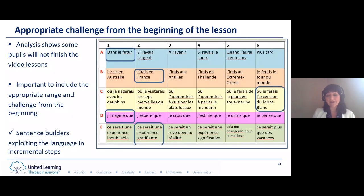Our analysis and research also tells us that a lot of students that begin their synchronous lessons might not be finishing them. So it was also very important for us to make sure that we include the appropriate range and the right level of challenge that we want our pupils to access right from the beginning of the lesson. So we had to think a little bit differently here, and we used different strategies to ensure that this was the case. For example, like you've got in front of you, this sentence builder.